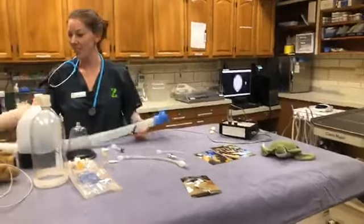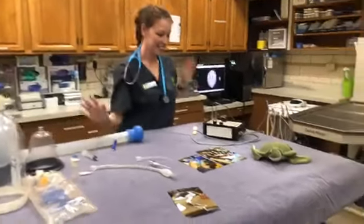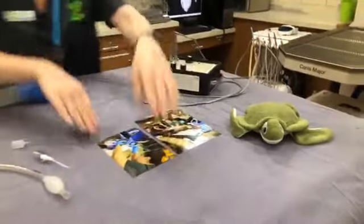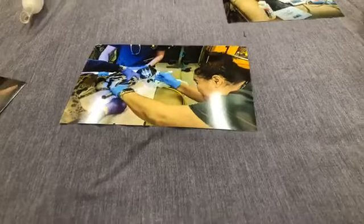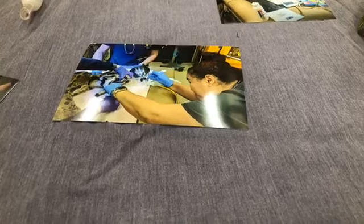So I always like showing that off. It's pretty impressive. And then let's see, what else do I have? Oh, so here's a picture of our clouded leopard, Zira. You saw her in one of the Cat Grotto videos. And that's her getting intubated, just like the trach tube that I showed you.